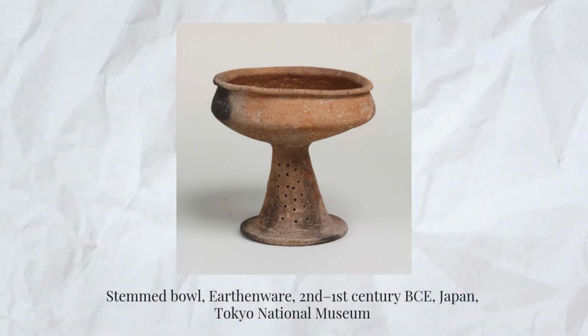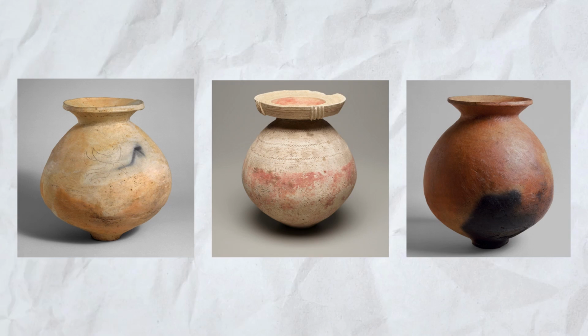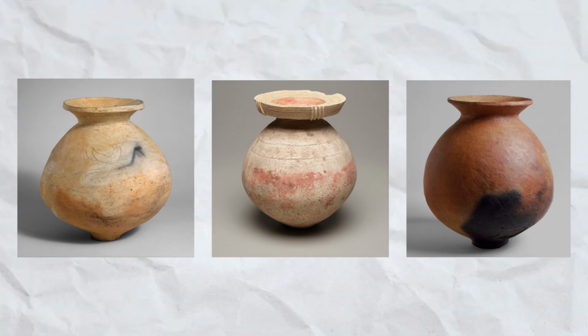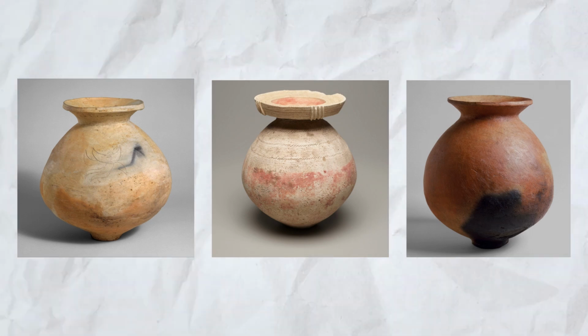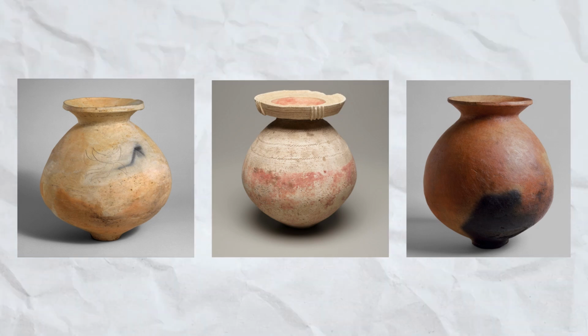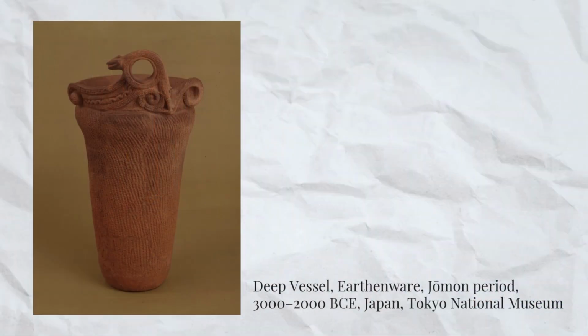So the Yayoi created a variety of vessels and different types of ceramic objects which serve their daily lives. For example, these stemmed bowls used for serving food. But one kind of vessel that we're going to see today again and again is these jars with a thin neck and a pot belly. They will be kind of the main object of today's video, and in my mind they almost came to represent Yayoi ceramic production.